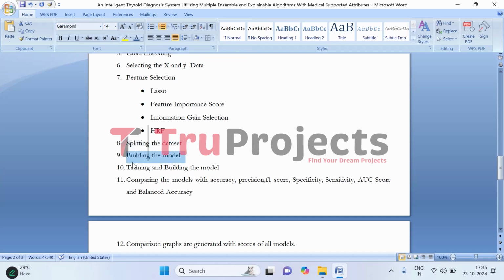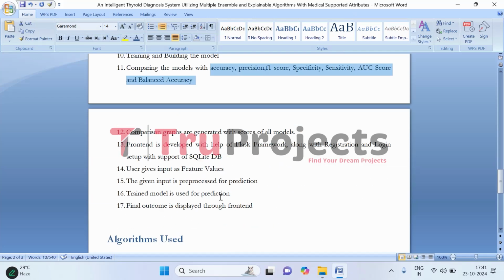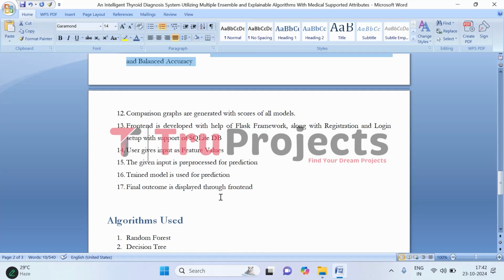That means we will initiate the algorithms, and all the algorithms will be trained on each individual feature selection technique. That means the features extracted from all these individual feature selection techniques will be trained with all the models. After training, we compare them using all the error metrics.